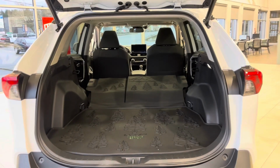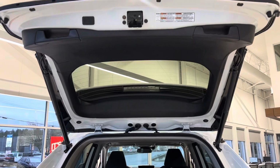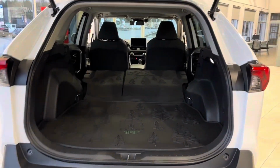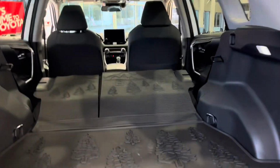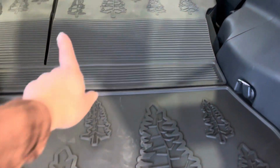All right, so starting in the hatch space here, this is a power back hatch, so you can open and close it from this button, your key fob, or on the dash. When you're taking a look inside here, the Woodland edition has this unique cargo liner that comes with it. It's got trees all over it, which I love. And it goes up the backs of the seats and folds. This is more of like a rubbery material than the normal cargo liner for the back.